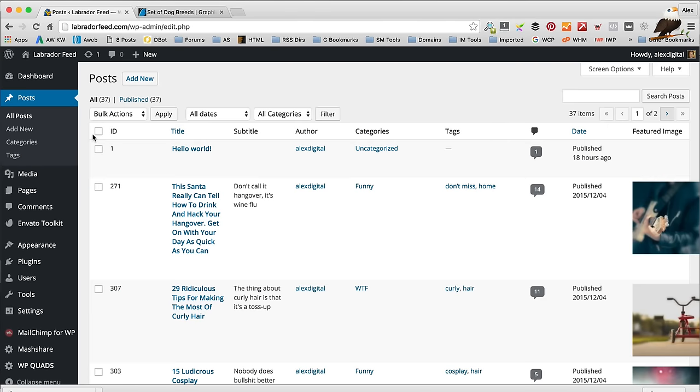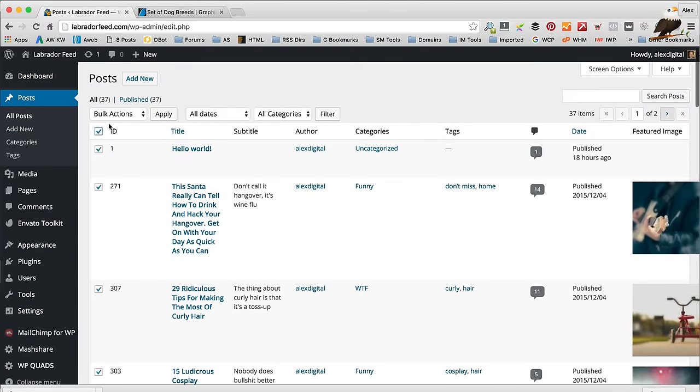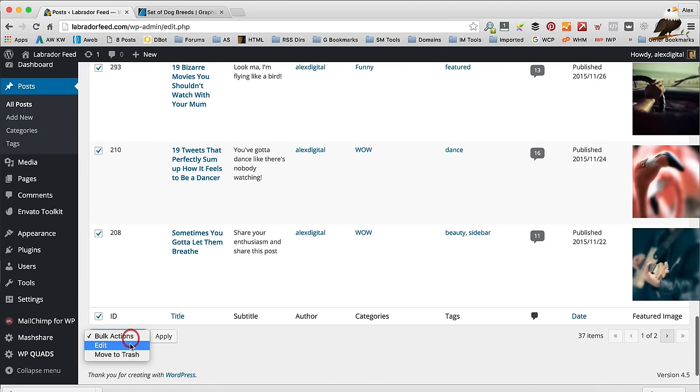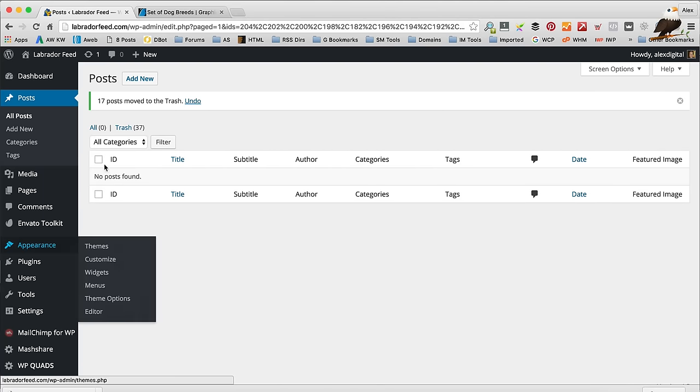Now, I don't think importing the demo stuff was a bad idea, because it also brought over some settings and some layout and the homepage and all that stuff, which is all very useful. But we don't need all this. So let's just go and select all of them like that, and then go down to move to trash and click apply. That's 20 gone. Let's do these ones as well. So we've got no posts.